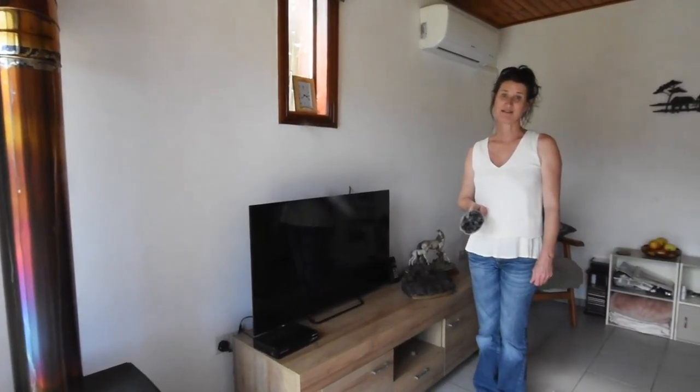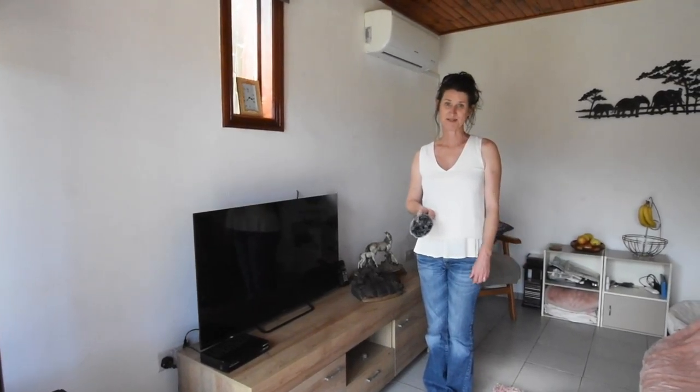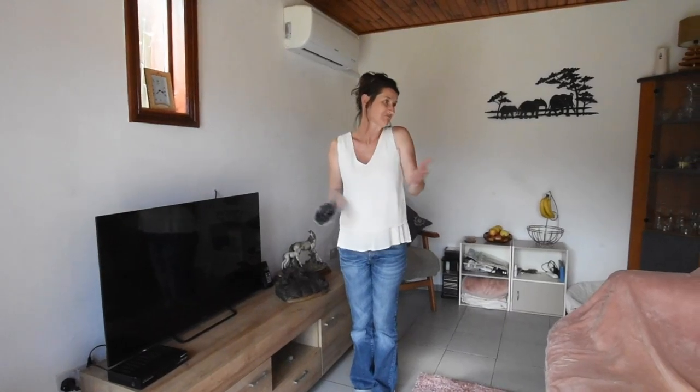Now here we have the lounge area of this two-bedroom property. We have a wood-burning stove and a nice space. It'll be lovely. I imagine it's quite toasty in here in the winter months, but of course the heat will flow through to the rest of the cottage.